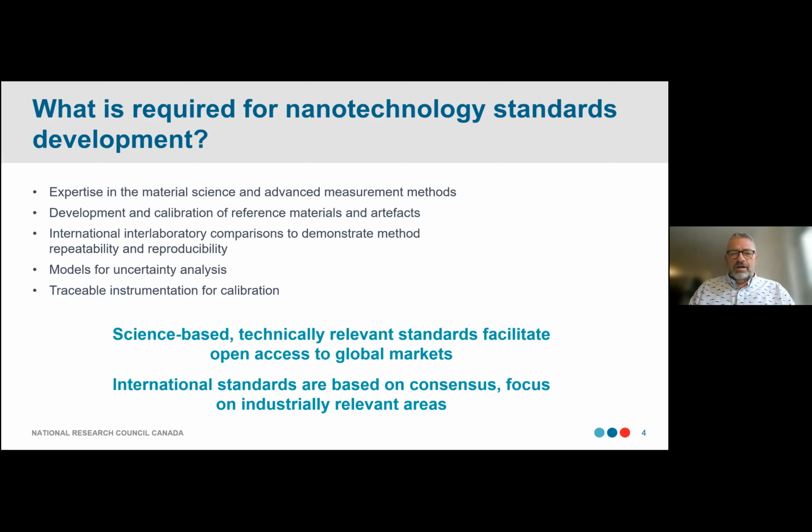You can see here, having science-based and technically relevant standards allows open access to global markets. The way we do that in developing international standards is based on consensus. So the balloting of the documents, the preparation of the documents, and ultimate approval of them is based on the consensus opinion of the experts involved. And I think Scott mentioned fit for purpose, and that's really what the focus on industrially relevant areas is intending to say: we do need standards that are fit for purpose and address industry needs.